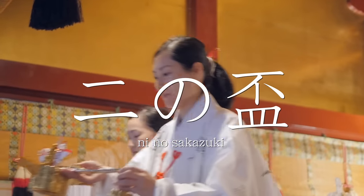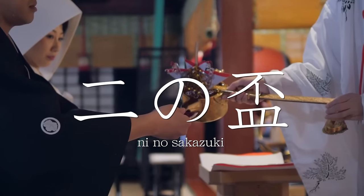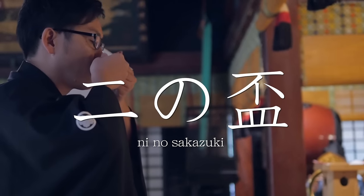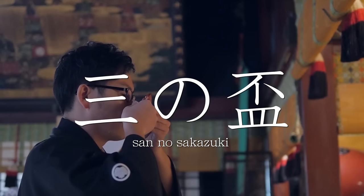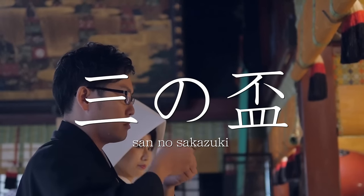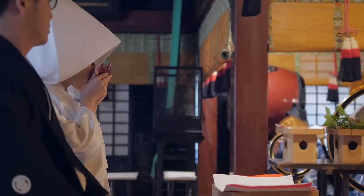The second sakazuki symbolizes the earth, and the couple vows to care for each other as long as they live. And the third represents people and prays for the couple's fertility.